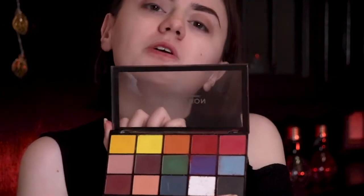So next, I'm grabbing the Makeup Revolution Marvellous Matte eyeshadow palette. I mean, look at it. It's just so beautiful, and it's one of my all-time favorite eyeshadow palettes, seriously.